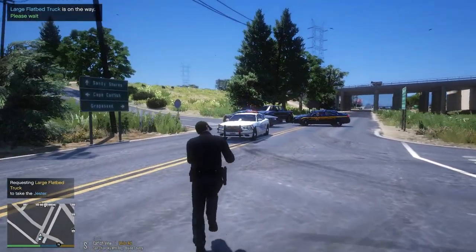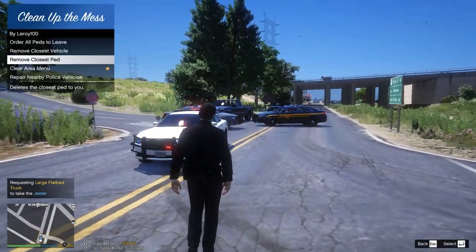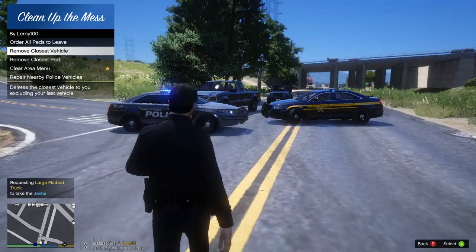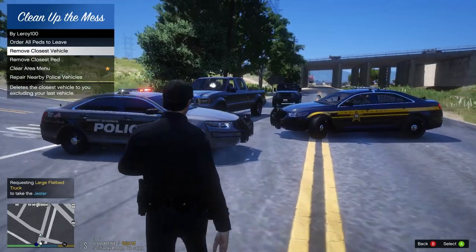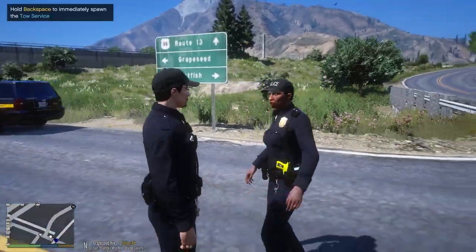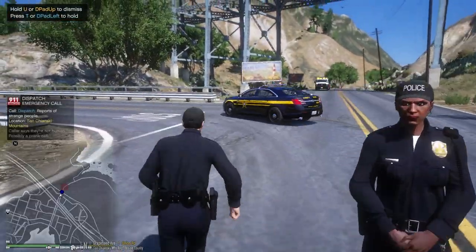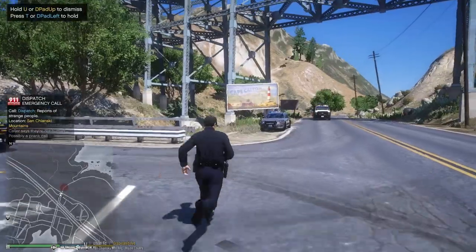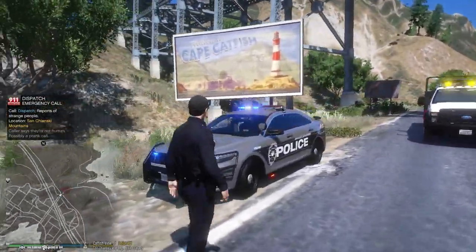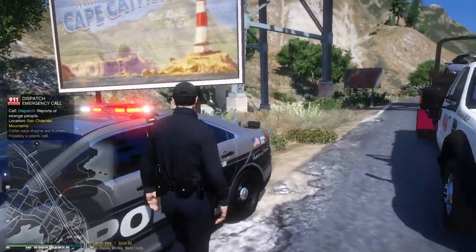Flatbed, assistance required in Santiago Mountain Range. Oh, man! Holy moly! All units, suspect last seen in Santiago Mountain Range. I want to head back to Sandy Shores.